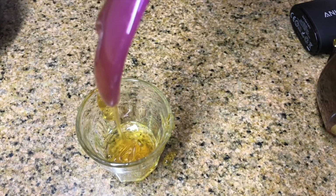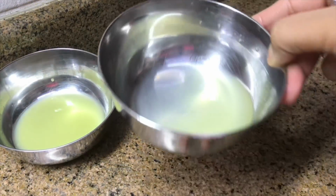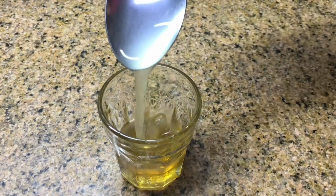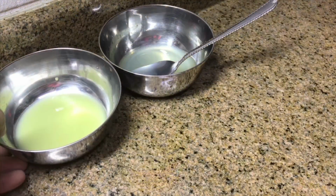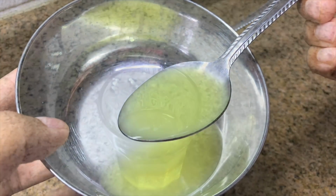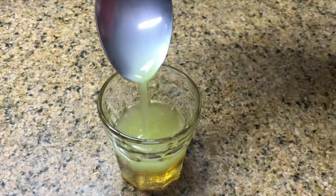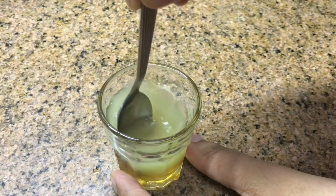Into a shot glass, add 1 tablespoon of honey. Then 1 to 1.5 tablespoon of lemon juice. Then goes 1 to 1.5 tablespoon of ginger juice. Mix well and have it.